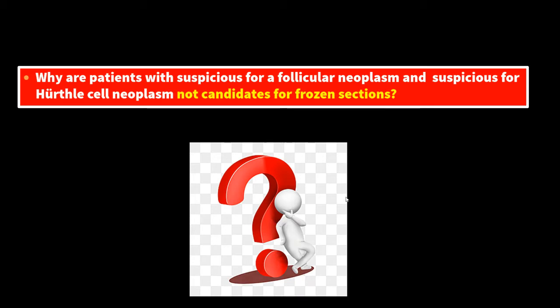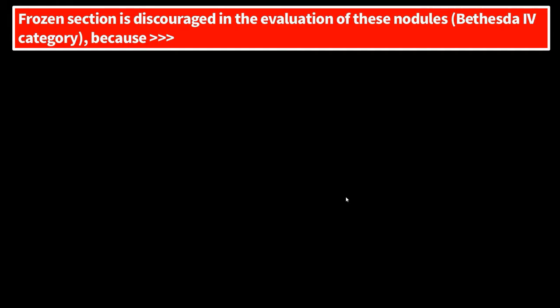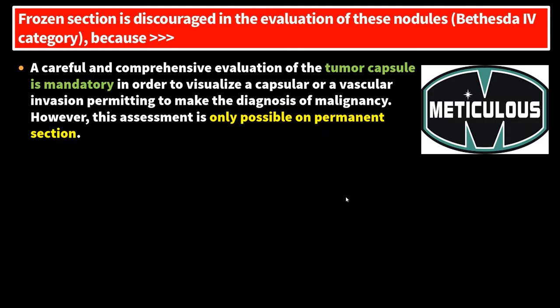Why are patients with suspicious for a follicular neoplasm and suspicious for Hürthle cell neoplasm not candidates for frozen sections? Frozen section is discouraged in the evaluation of these nodules, BETHESDA 4 category, because a careful and comprehensive meticulous evaluation of the tumor capsule is mandatory in order to visualize a capsular or a vascular invasion permitting to make the diagnosis of malignancy. However, this assessment is only possible on permanent section, that is paraffin blocks.